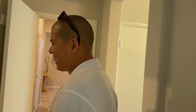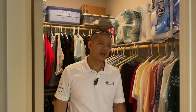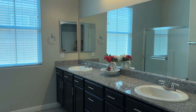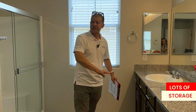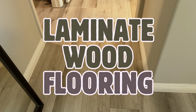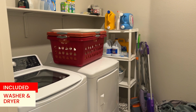and around this way, the walk-in closet. That attic access is right here too. Coming in here, this is the master bathroom. It's got a dual vanity, ton of storage space here, toilets in here, and it's a shower. And again, we have laminate wood flooring in the bedroom. Laundry room, washer and dryer are included as well.